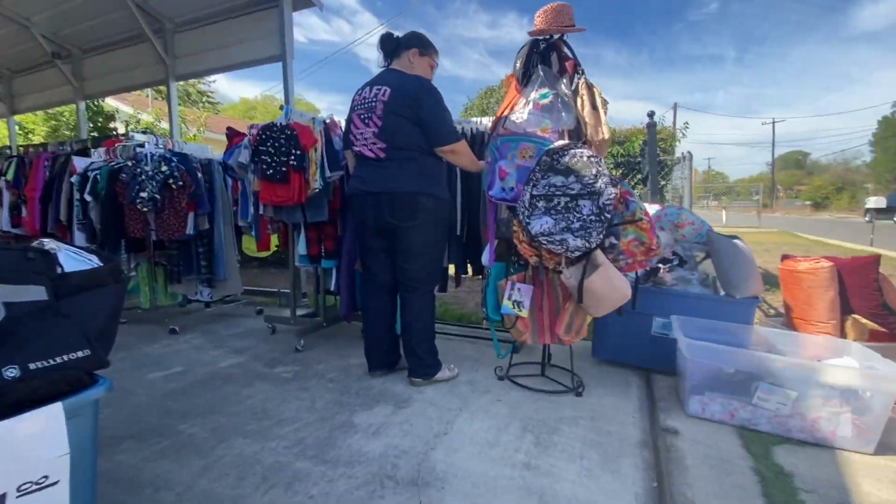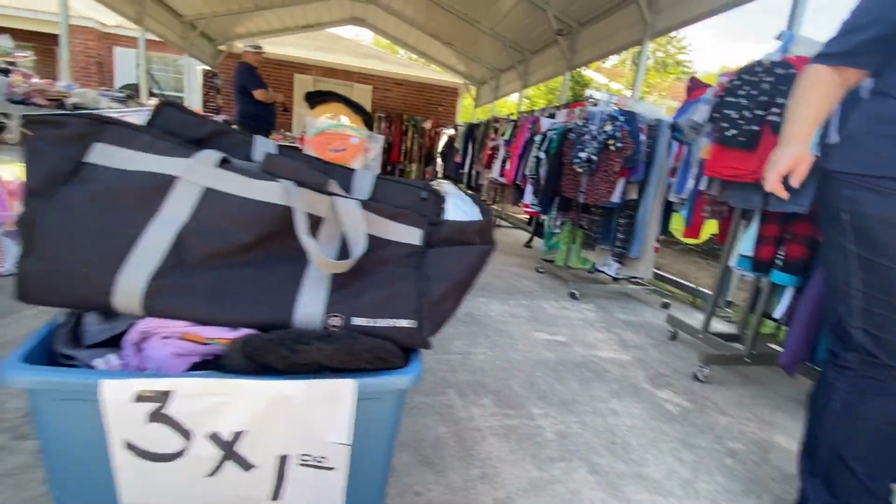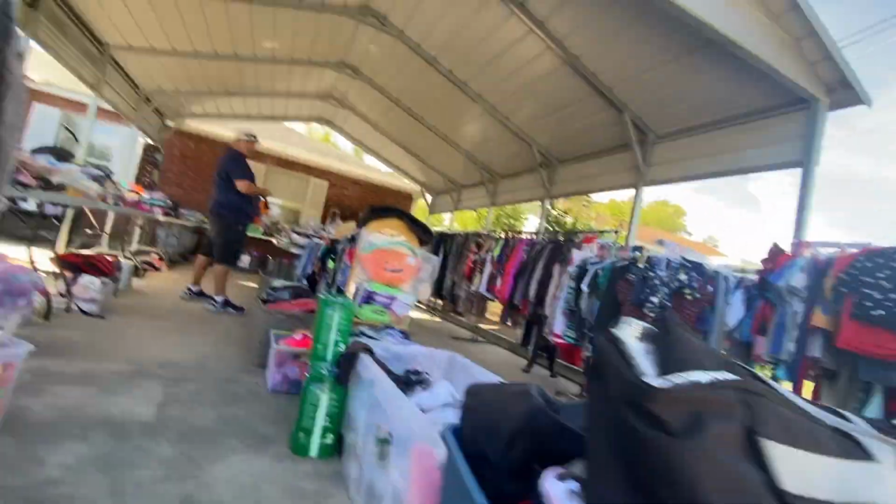Gracias. You guys were gonna take the other one, right? The tall one? Which tall one? The one that's over there, the big one? So I'm gonna give you this one for free. Okay. You can take this one, you can take both. Okay.